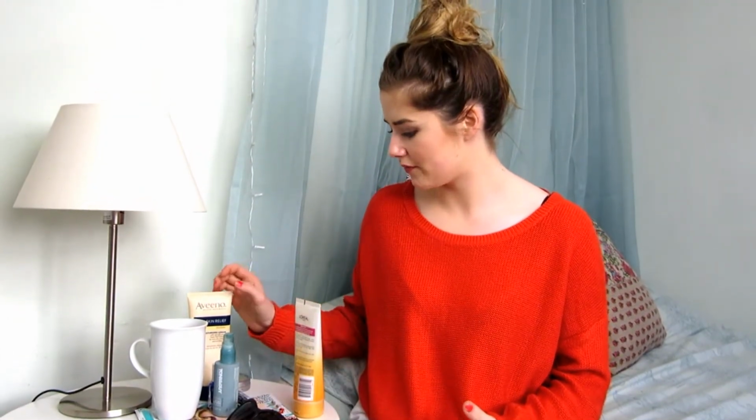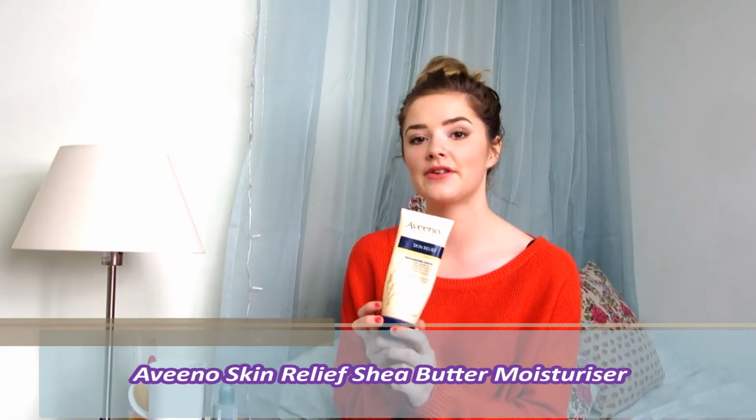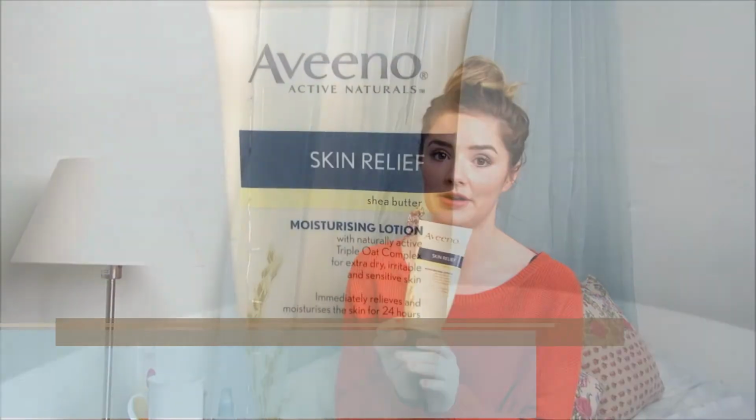So I have my favourites here beside me and I'm going to just jump right in. Starting off with skincare, I only have two skincare items here. The first is this Aveeno Active Naturals Skin Relief Shea Butter Moisturising Lotion.